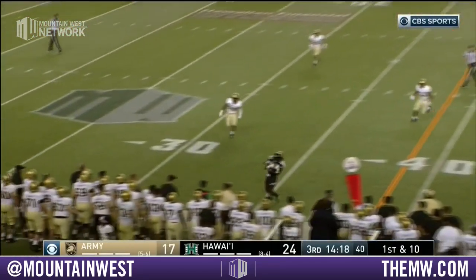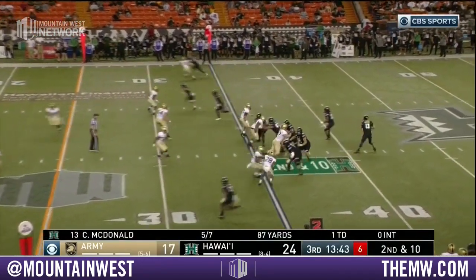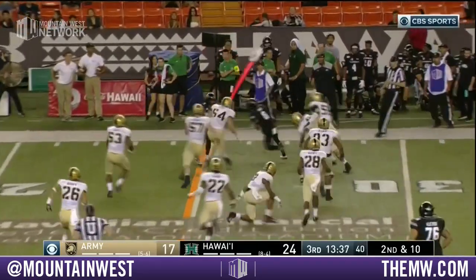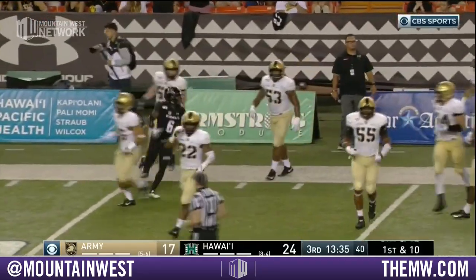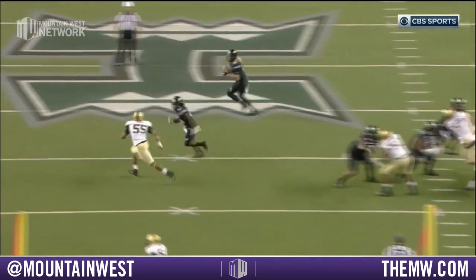McDonald gets it, gets rid of it to the outside. Catch is made by Jared Smart. McDonald 5 out of 7 for 87 and the touchdown. 4 yards to Sharsh. Slings it again into space. Catch made. The shifty Cedric Bird gets away and gets a little bit more after the reception. First down, Hawai'i. Pretty well defended initially by Army.